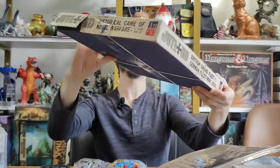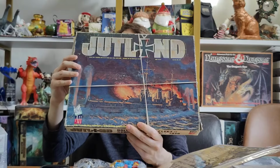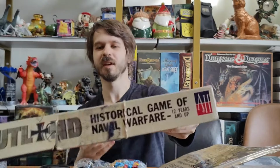All right, and then we also have Jutland, Avalon Hill historical game of naval warfare. I think this is going to be German based or something like that. I don't know anything. It says British Grand Fleet versus German Fleet, May 1916 right here. I'm not sure if this one's complete. I put incomplete, so it doesn't have everything, but it has a cover. I know someone's going to like it. People like these types of games.